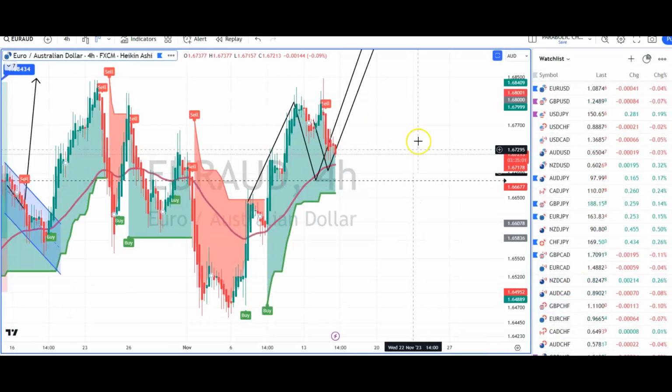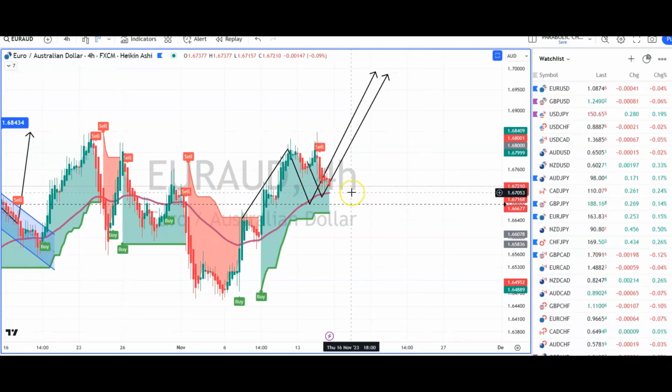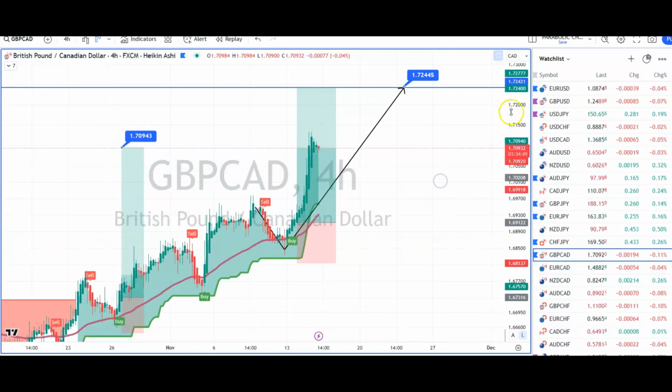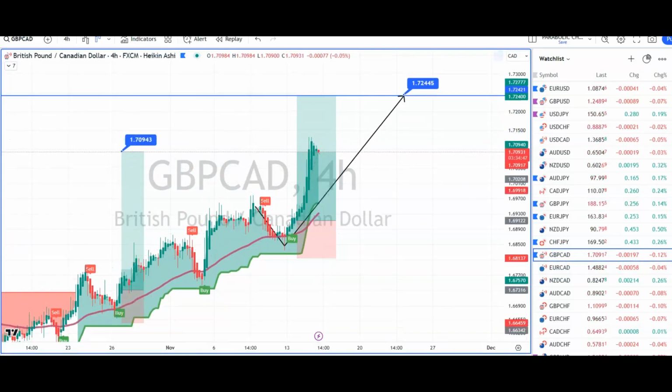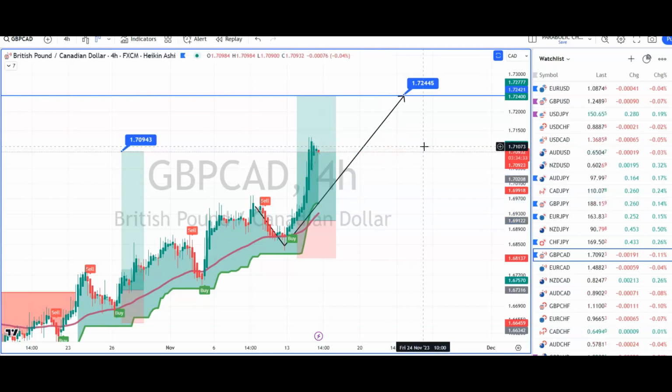Euro Aussie, not doing much at the moment, but there's a trading opportunity coming here. I'll be doing that, putting that signal in the room later on this afternoon. Pound Canadian, we are up 183 pips or $1,830 if you are one lot. I'm on 40 lots, so you can add up the money.